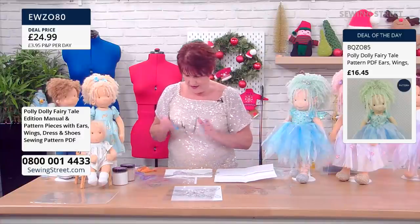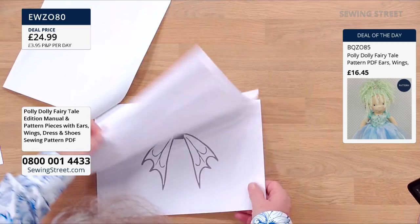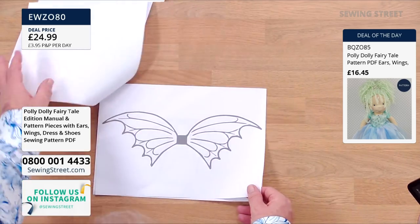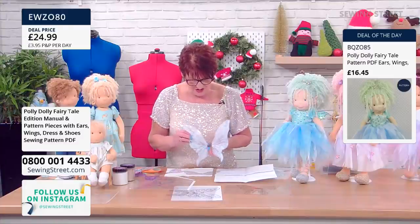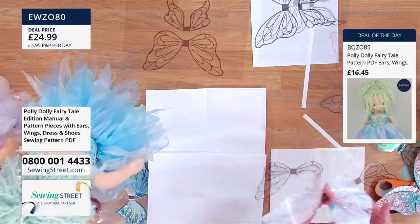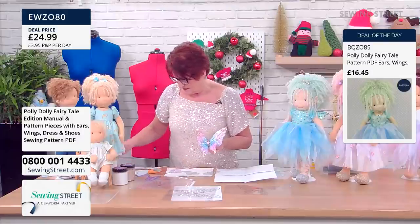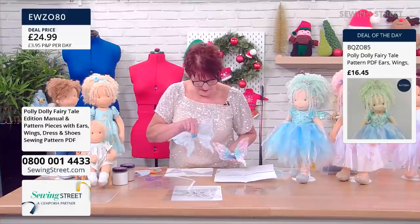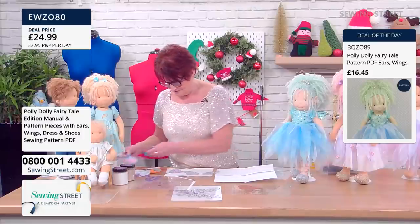Actually, hang on, I've got one, two, three, four bits of wing. I've done it in different sizes. It's the same thing, just different sizes. I've also got a really big wing that you could put on her. Now, if you're going to go for the big wing, I would suggest that you laminate it, because it's going to make it a bit too floppy otherwise, and we don't want that. And this is the smaller wing. So you've got those two patterns in the pack.